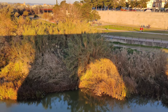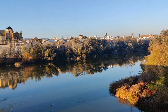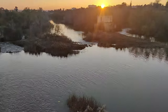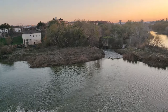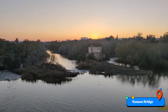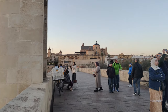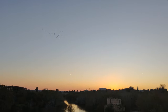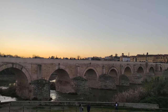Stay for sunset if you want to see the entire bridge light up on the sides along with the Cathedral-Mosque in the main city. From arcs to ancient towers, Cordoba has so much to offer. It's a great place to soak in the history and breathtaking views.